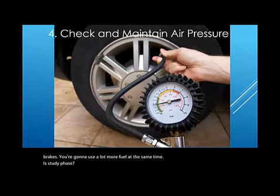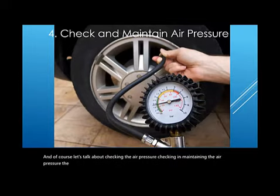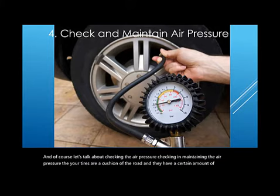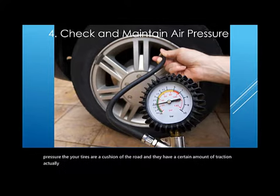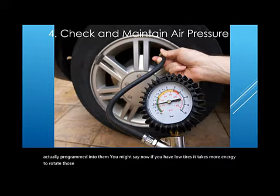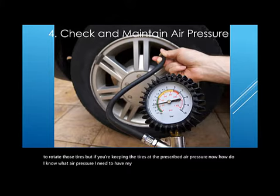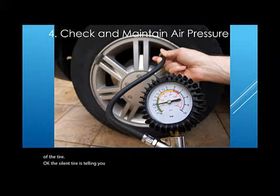And of course, let's talk about checking and maintaining the air pressure. Your tires are a cushion of the road, and they have a certain amount of traction actually programmed into them, you might say. If you have low tires, it takes more energy to rotate those tires. But if you're keeping the tires at the prescribed air pressure... now, how do I know what air pressure I need to have in my tires? Don't go by what's on the side of the tire, okay? The side of the tire is telling you the maximum air pressure, not the actual recommended.